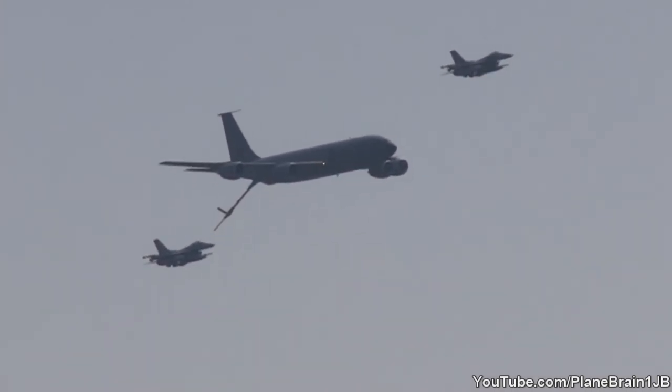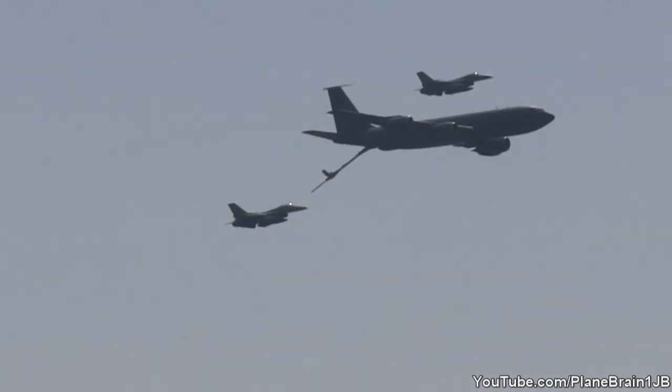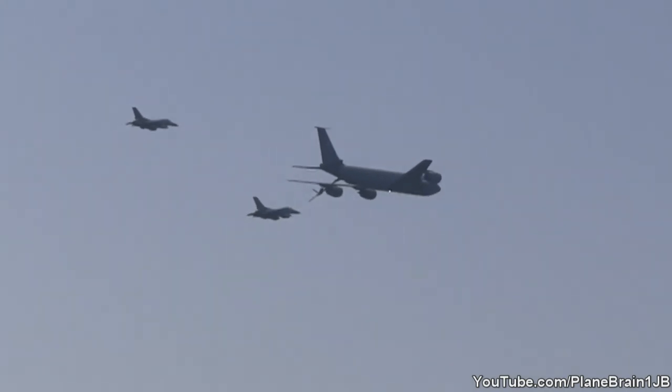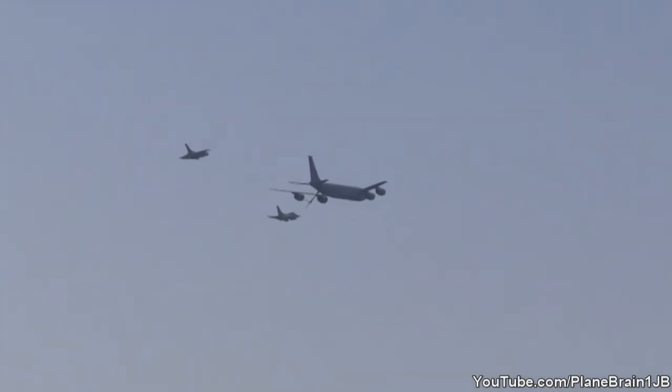Here comes the filler up. You need gas? This is the way to get it. Absolutely. Location at a certain time, and then the aircraft that needs the gas nozzles its way in.